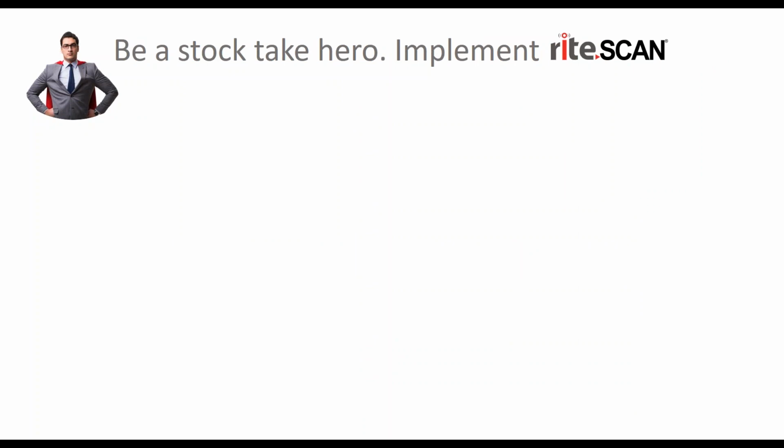So we're going to be a stock take hero today and take a look at how we can implement a warehouse management solution for stock takes and overall inventory management to increase the accuracy of your inventory in a very streamlined methodology. So let's take a look from a high level at what stock take processes look like with riteSCAN as well as SYSPRO.